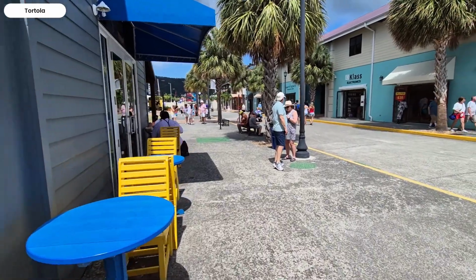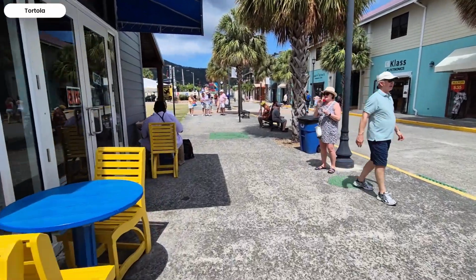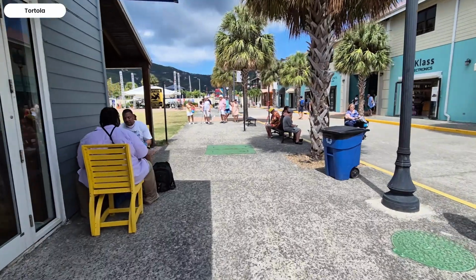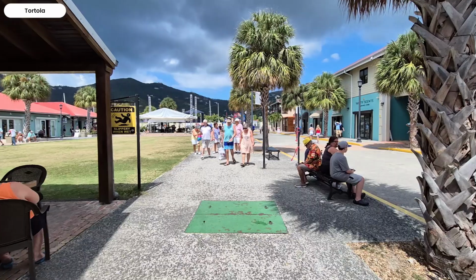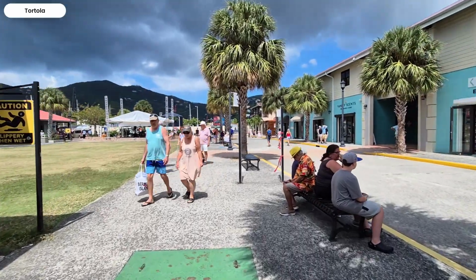Nice walking shops. We've got some free Wi-Fi, which is a bonus. When you get off from the port, you connect to the cruise terminal Wi-Fi. You don't need to put a password in, it just connects.